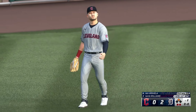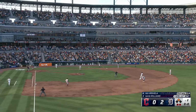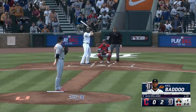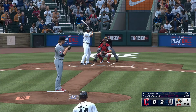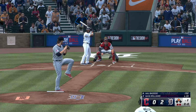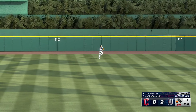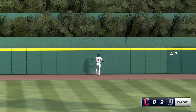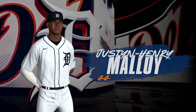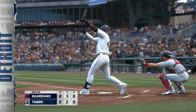Batting ninth, the left fielder, Akil Baddoo. And stepping in is the speedy Akil Baddoo. That one is absolutely belted. This one's got a chance. Stretches out and hauls it in. But they'll pick up a couple runs here, both coming on this two-run double. And it's 2-0.